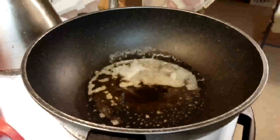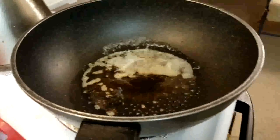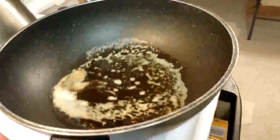So I've got a pot over here with a little bit of oil, butter in that. Getting dark in there, so I'm going to just toss those in here.